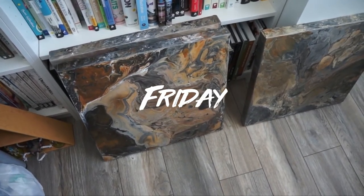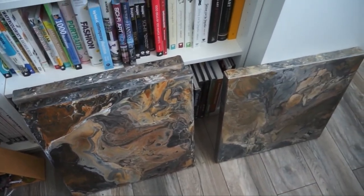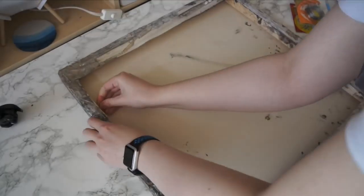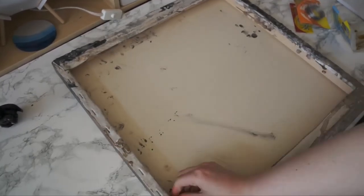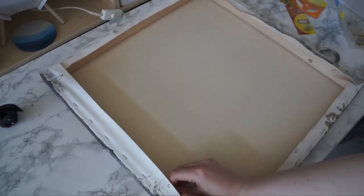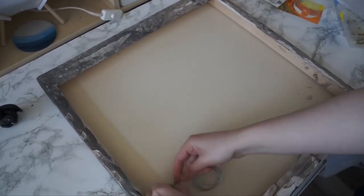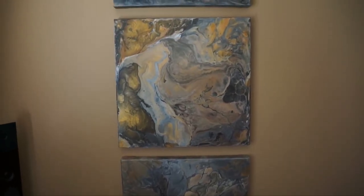First project of the day is to get the screws and hanging stuff onto the backs of these, now that I know which orientation they're going to be hung up in. And here are the finished and hung up paintings.